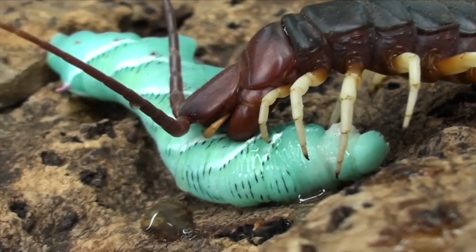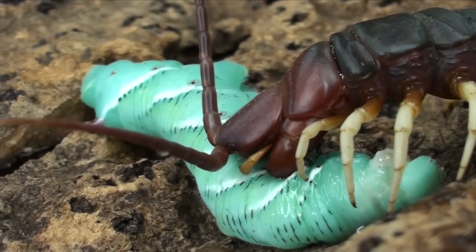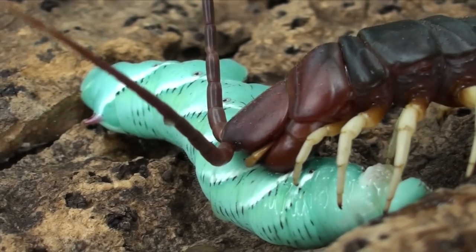That does not look good. Blech. Well, you know what you want to see next, and it's a time lapse of her finishing that off. Let's get that rolling.